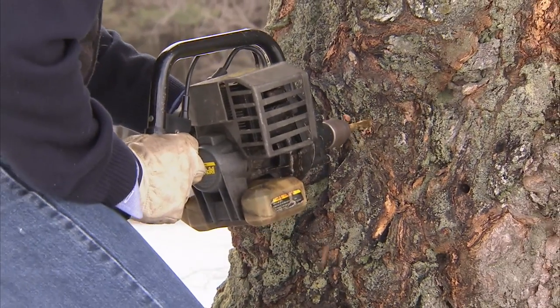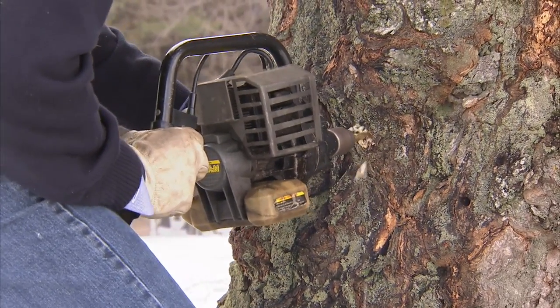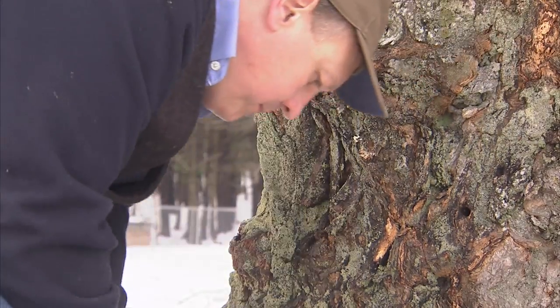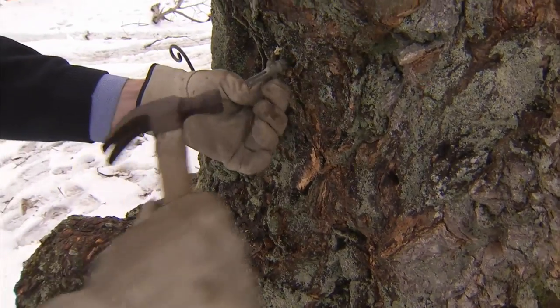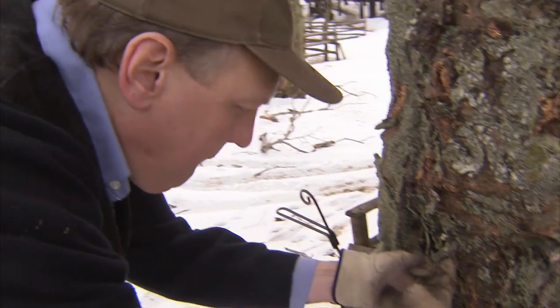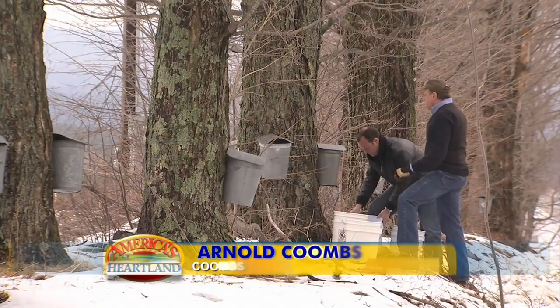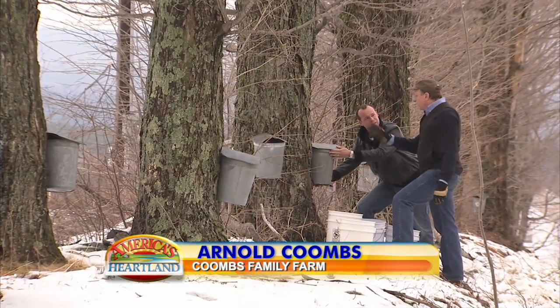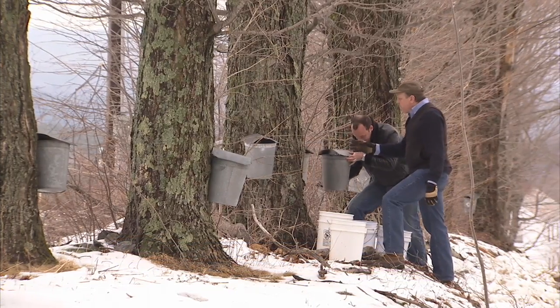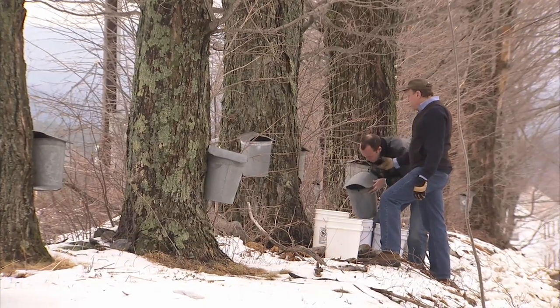Arnold Coombs' family has been sugar making, as they call it, for 7 generations. Today, he's tapping a tree that was planted decades before the Declaration of Independence. Well, this is the method that's been used for well over 100 years, where you drill a hole into the tree. It's a little bit bigger hole than the plastic one. Drive a metal spout into the tree and just hang a bucket on it with a cover.